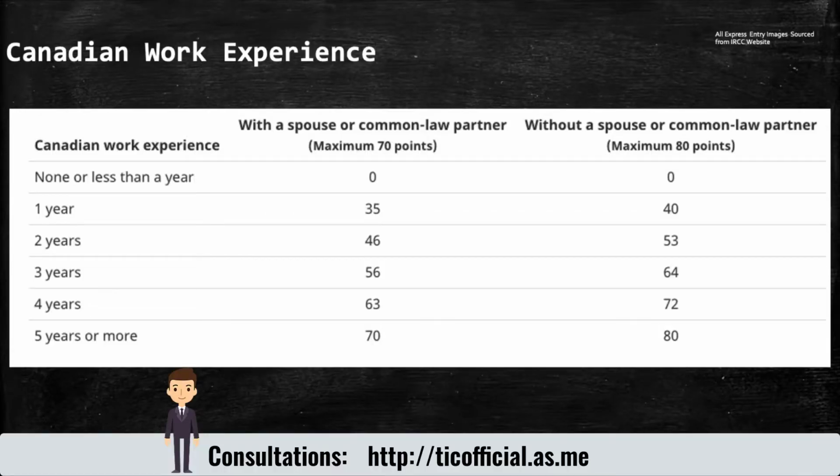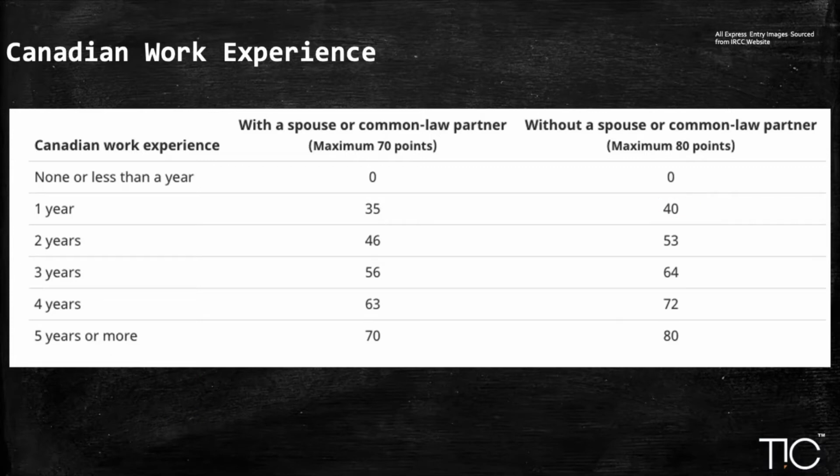Canadian work experience. So if you have past Canadian work experience of maybe a year, and again, if you're single, you would then score 40 points, whereas if you're married, you would score 35 points. If you have 3 years of Canadian work experience, in that case, if you're single, you would score 64 points, whereas if you're married, you would score 56 points, and so on. The maximum points you can actually score in this section is if you have 5 years or more of experience in Canada. So if you're single, you then score 80 points, and if you're married, you score 70 points.